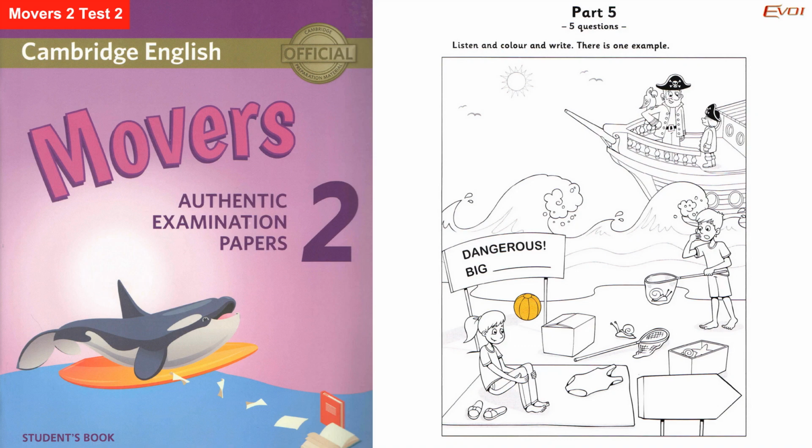I can see two pirates in the picture. Yes, they're in the boat. Shall I color one of them? Well, color the smaller one's coat. What color shall I do it? How about blue? Okay.